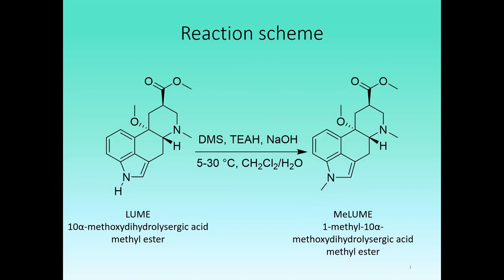Here is a reaction scheme. The starting material is 10-alpha-methoxydehydrolysergic acid. Here is the structure. We call it lumen because of the long name. The alkylation agent is dimethyl sulfate. The phase transfer catalyst is tetraethylammonium hydroxide. And the product is 1-methyl-10-alpha-methoxydehydrolysergic acid methyl ester. We call it melumen.